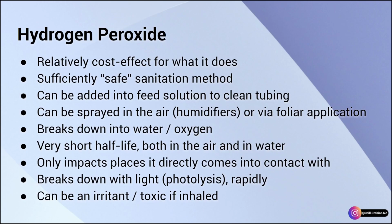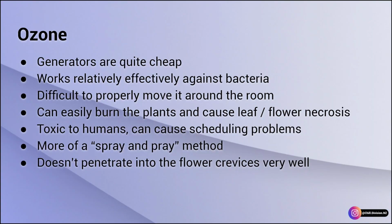And lastly, it can be a bit of an irritant if it is inhaled. Ozone, pretty cheap and pretty straightforward. You put an ozone generator in the room and that's about all that you can do. But it can be pretty difficult to move it around the room appropriately. It's also incredibly easy to burn the leaf or the flower and the plant itself.